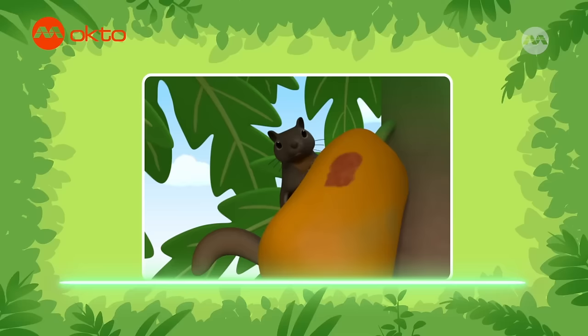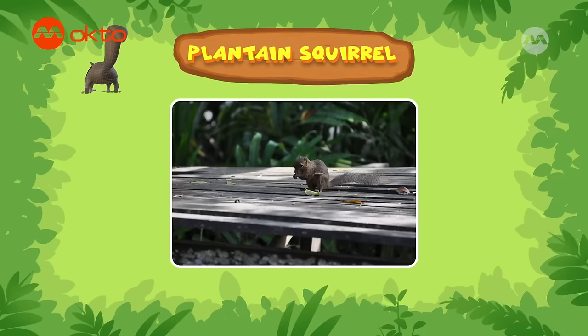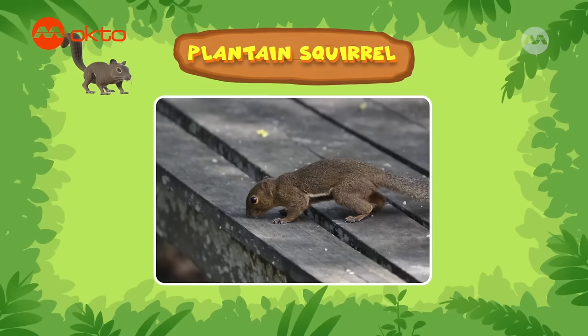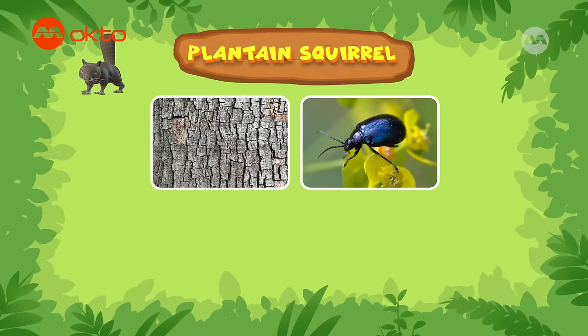It's a plantain squirrel. Plantain squirrels are small furry animals that can be found in Singapore, Malaysia, Indonesia, and Thailand. They're mostly seen in forests, mangroves, parks, and gardens. Their body and long bushy tail are olive brown, while the underside of the belly is reddish brown. It has a black and white stripe on both sides of its body and white eye rings. Squirrels eat fruit, seeds, leaves, bark, and insects. They've even been seen eating exotic fruits like the durian.